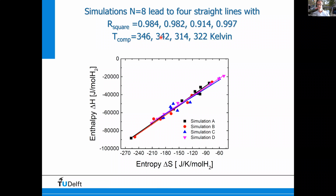However, you also see that your compensation temperatures are all a little bit around 350. And the more simulations you do, you will find more and more temperatures also at more extreme values. So that's basically the reason not to go into that too much. However, of course, this is something I wasn't really happy about.